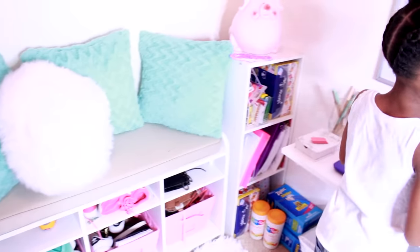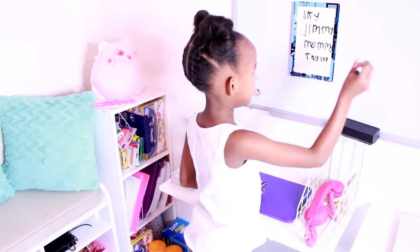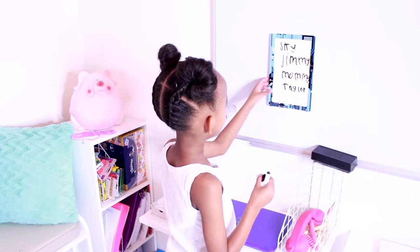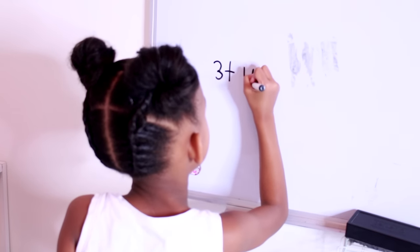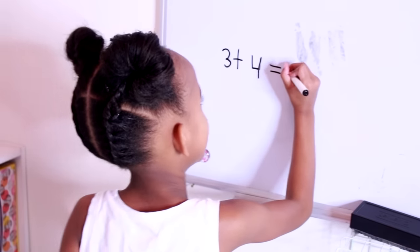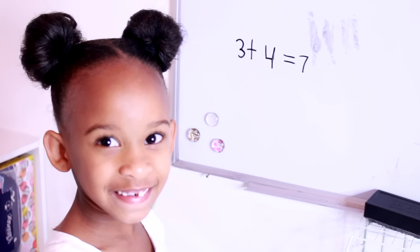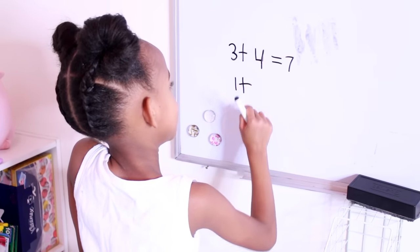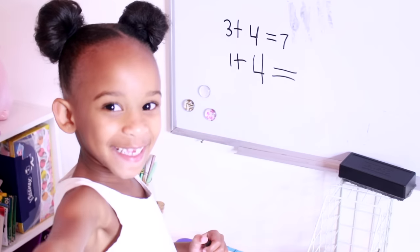Okay, so in math, we are going to be getting our whiteboards and erasers because we are doing math and we're going to be subtracting and adding. So, our first: 3 plus 4 equals what? 7. Good. So 3 plus 4 equals 7. Mom, you have to pretend that you're raising your hand. Okay, let's try 1 plus 4 equals what? Mommy? 5. Good.